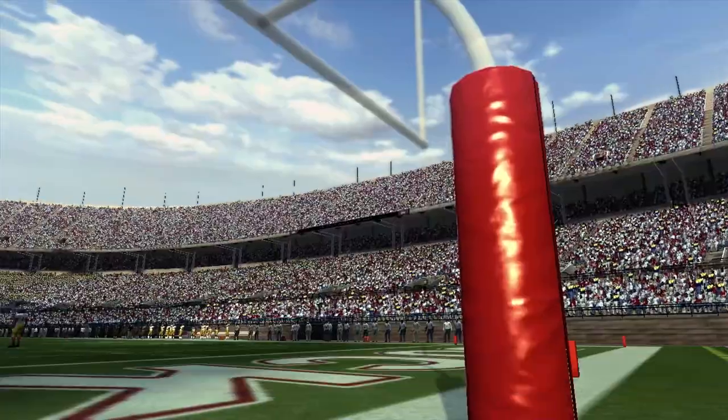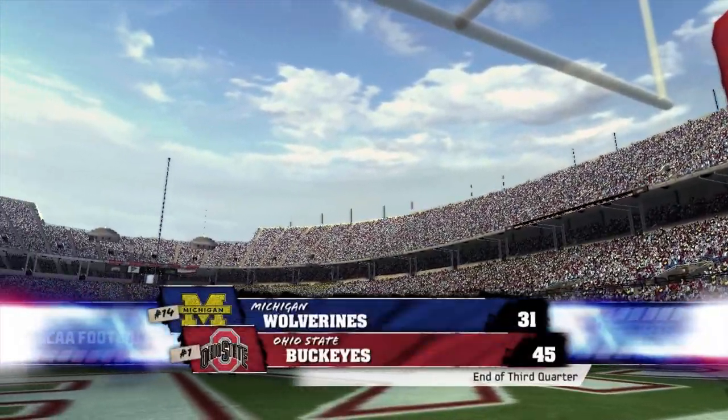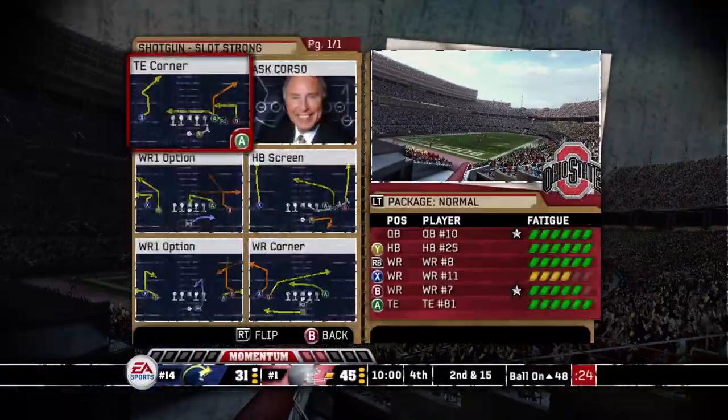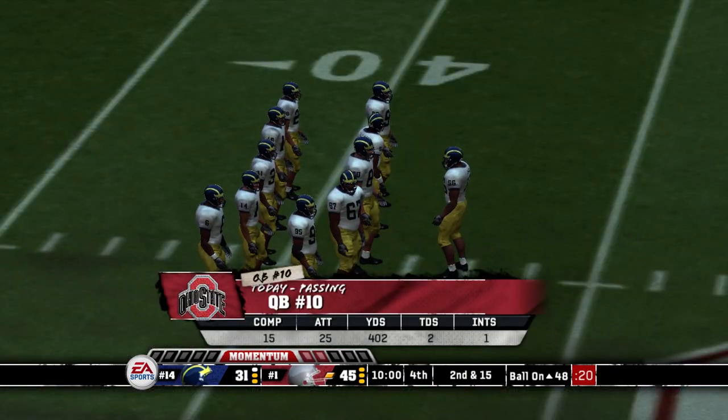This defensive end caused all kinds of problems on that play. You have to keep an eye on this guy, especially during passing situations, because he does a great job of getting to the quarterback, as we saw right there. Second down, and they got 15 for the first down.